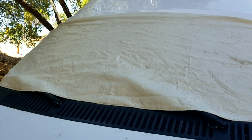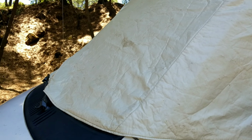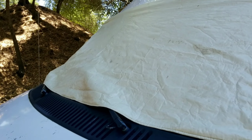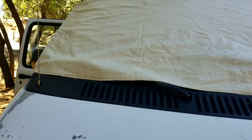And because of the color, it's extremely reflective. So the sunlight bounces off of it and prevents the heat from being able to come in the van in the first place. Now granted, it's not going to block it all, but it does block a lot. And it's very good. You can totally tell the difference when you have this thing on there.